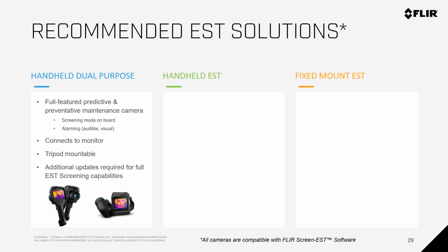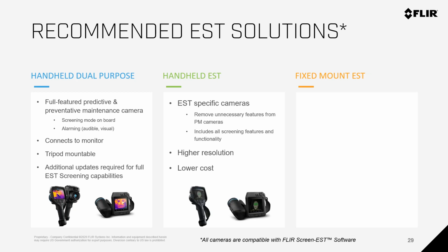And then you can actually add additional features onto these for the latest EST screening capabilities that we've come out with. So if you bought a camera 3 years ago, you can update your camera with the latest and greatest firmware. Then we have our handheld EST. This is what we just released the other week, and we'll start shipping towards the end of August or beginning of September, but open for order today.